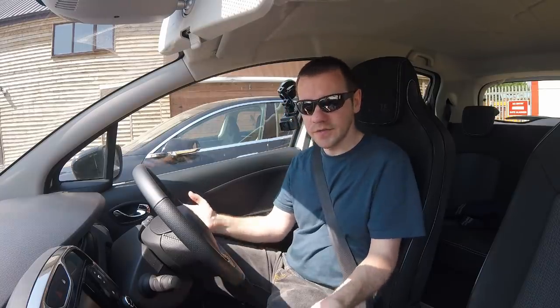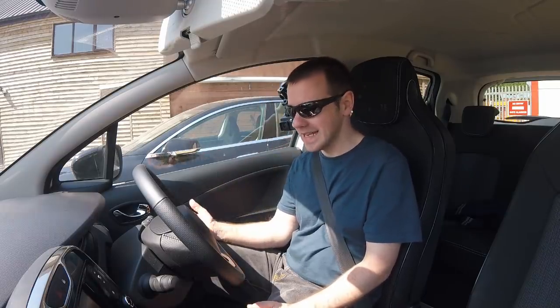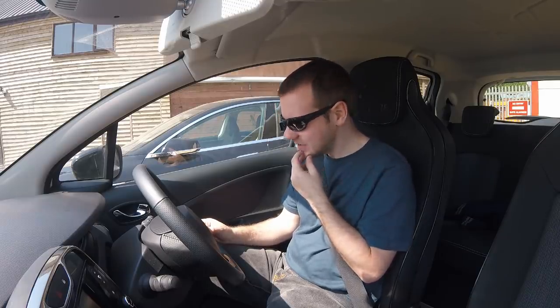And it's French. Now don't hate me for this, but ultimately they do have a reputation for electrical build quality. And obviously this is an electric car. A French electric car. So I had this kind of semi-negative view before I even got in the car. I have to say that I do quite like it. I do quite like it.